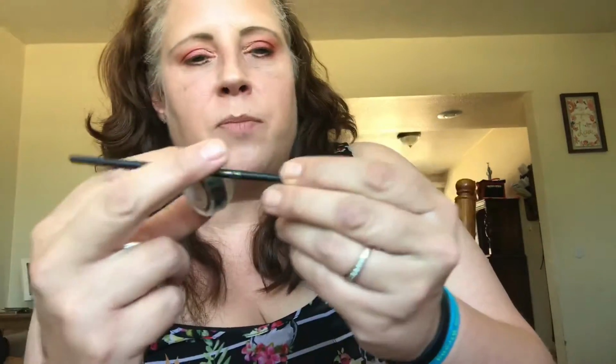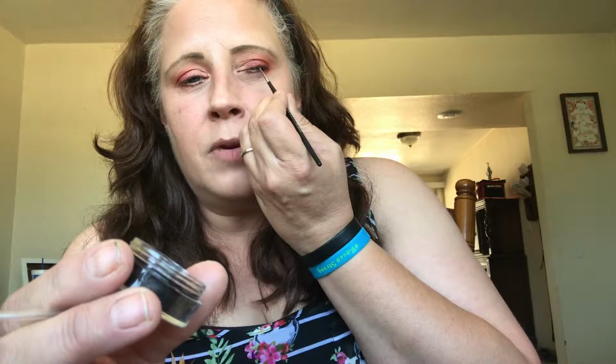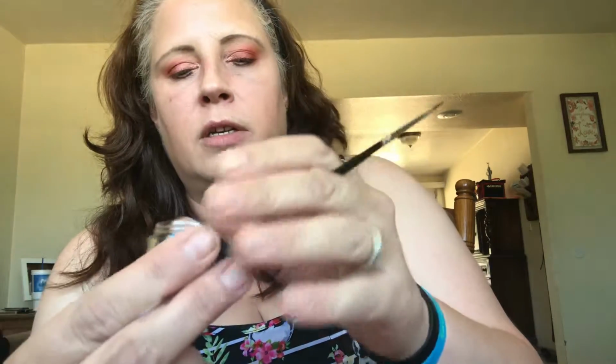Now, if you can see, it's got a little checkerboard pattern. And it looks like my daughter actually got into this one as well. I don't think it's the company, because my daughter gets into all my boxes. She's giggling over here. Anyways, I've seen this before on an unboxing, and don't worry because it is dry. But what you have to do is get yourself some Mac Fix Plus, or any kind of facial spray, and wet it down, or you can even use water, and just drag it in here, and it gives you a precise line. You can get your cat eye going on.